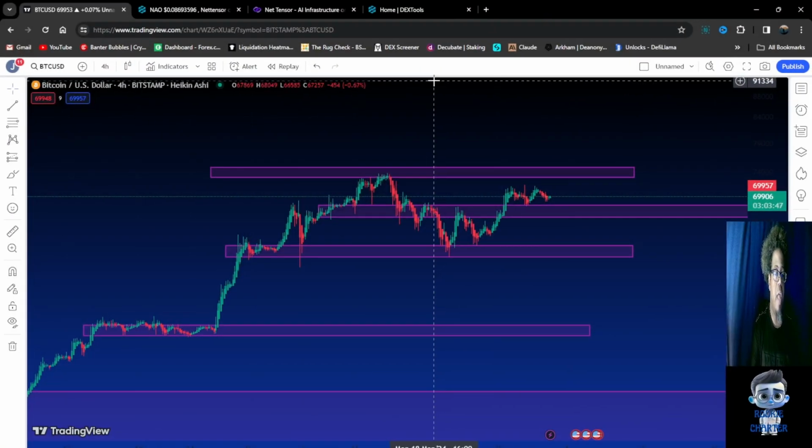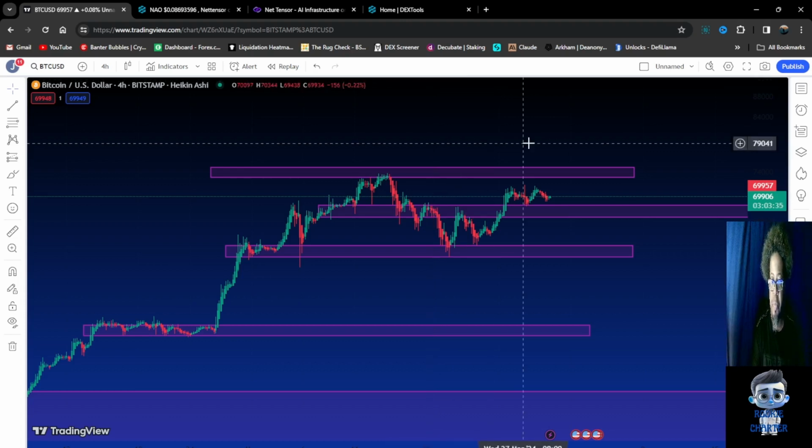We're gonna take a look at Bitcoin right now. We know Bitcoin came down yesterday. It was really flirting with that 70 mark yesterday. Today, it's sitting at that 69,957, so it's pretty much in the same spot where it was.